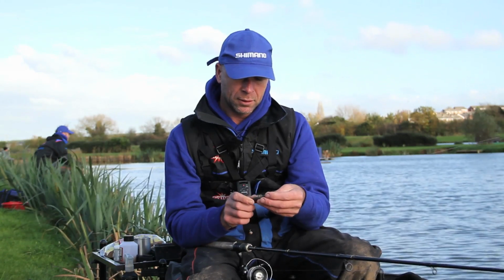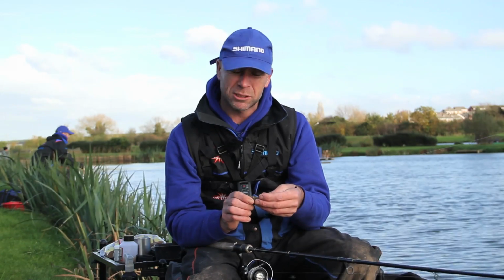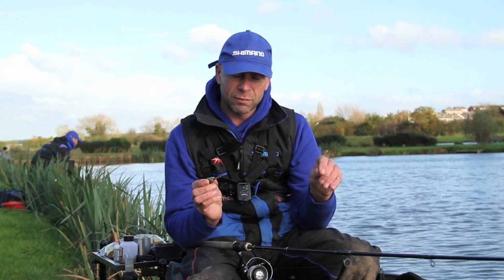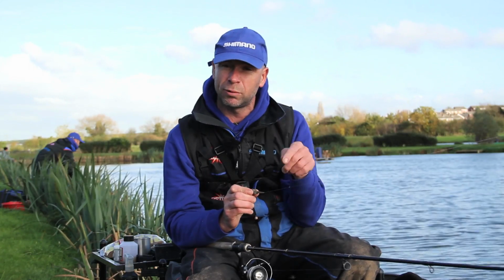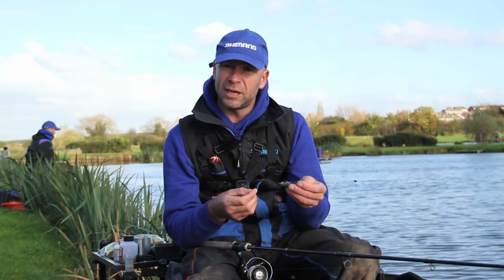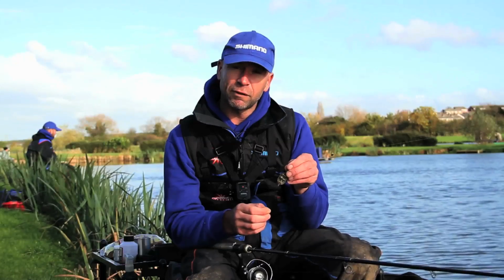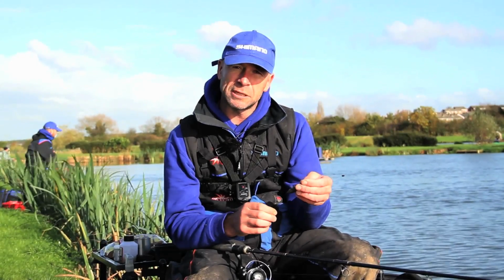feeder. And that's quite important, because it minimises my line bites, and line bites can often spook fish. So if my main line's out of the way, the indications I'm receiving on the quiver tip are from fish feeding on my feeder as opposed to hitting the main line. So that's it. It's quite a simple setup, but very, very effective as well. So that's how I'm going to approach today's match.